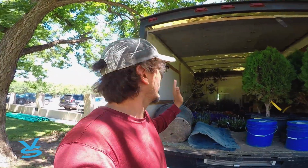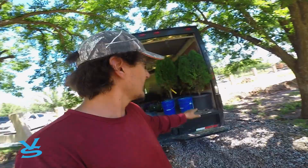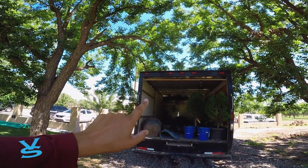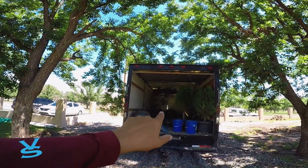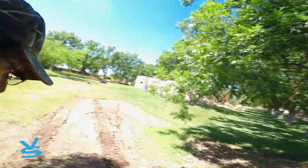Plants today. These aren't going to this job, but they are going to another job. We've got jobs on top of jobs right now, so it's been crazy. The trees are one, the Russian sage in the front are two, three, four jobs actually. For this job, we're putting plants in.